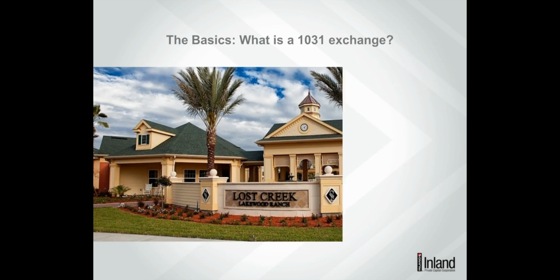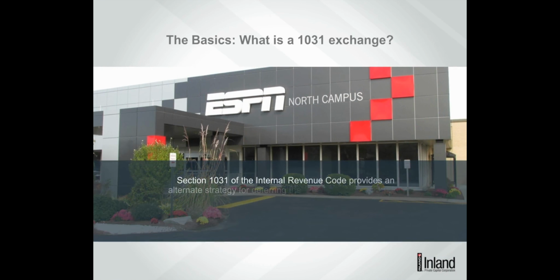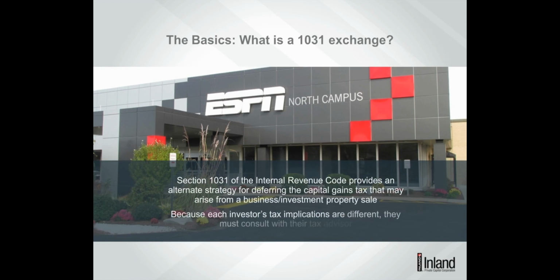A 1031 exchange, referring to Section 1031 of the Internal Revenue Code, provides an alternative strategy for deferring the capital gains tax that may arise from the sale of a business or investment property. By exchanging the property for like-kind real estate, owners may push back the payment of federal and state taxes and use sale proceeds for the purchase of a replacement property. It is important to note that if an investor elects not to do a subsequent exchange, taxes that were deferred would be due. Because each investor's tax implications are different, they must consult with their tax advisor.